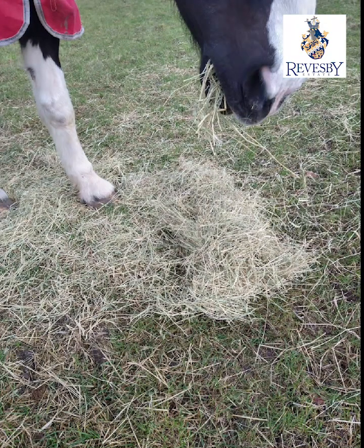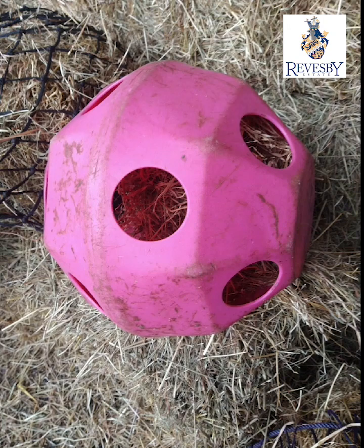So this owner has opted for what really is nature's way, feeding the horse from the ground. The disadvantage being that the horse can trample on the hay and waste it, or the hay can blow away. But at the moment, this is working very well. So this is an interesting alternative.